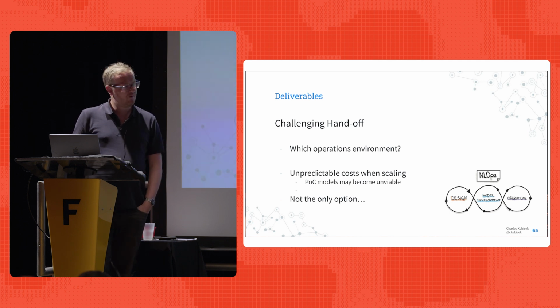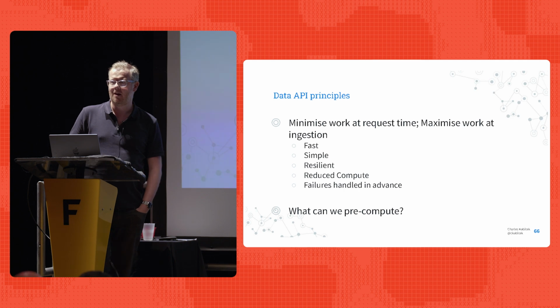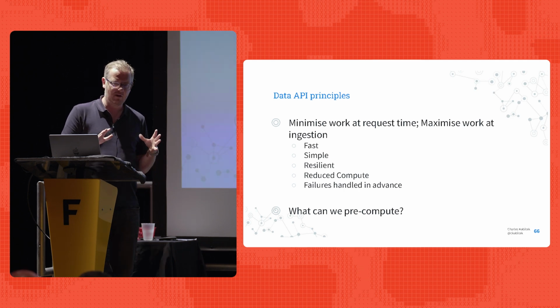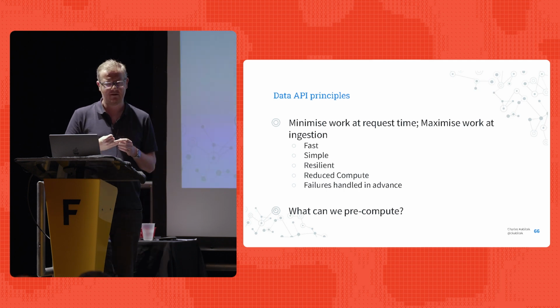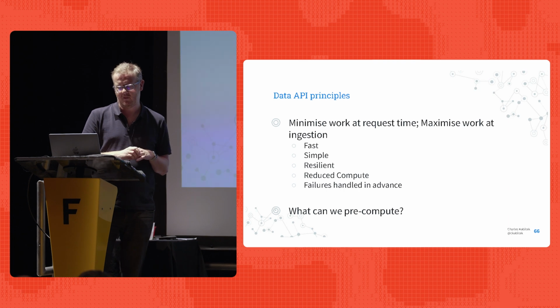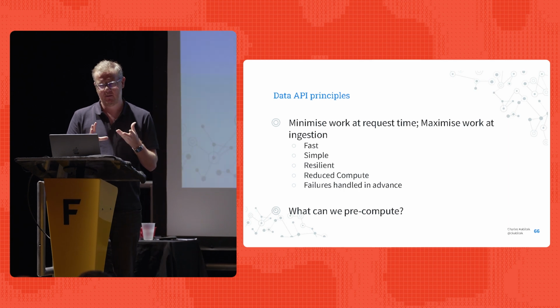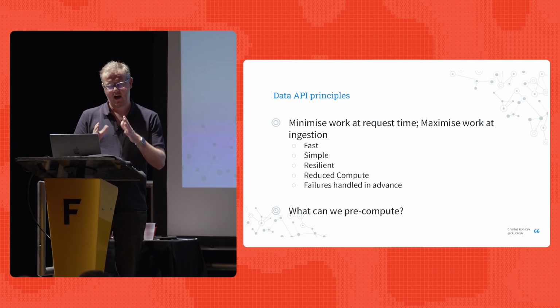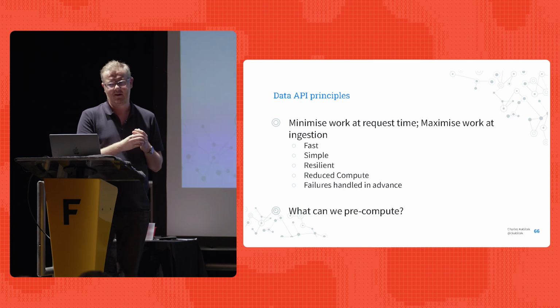One thing we do quite a lot at Spring Nature is build these data APIs. What I mean by a data API is an API that is just used for returning data. It's not transactional; we're not writing to it. It's just ingesting data from somewhere and exposing it as an API for people to use. One of the principles we use when building these services is that we should minimize the amount of compute work done at request time and move everything back left to ingestion time.